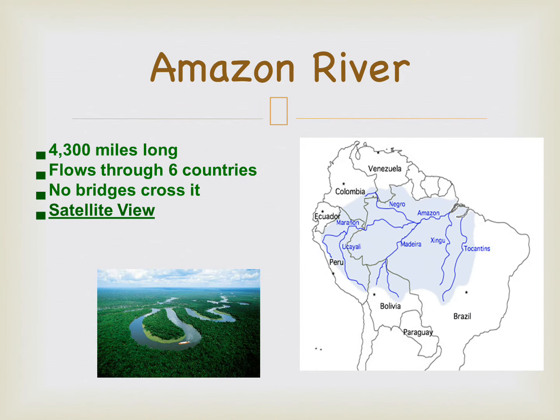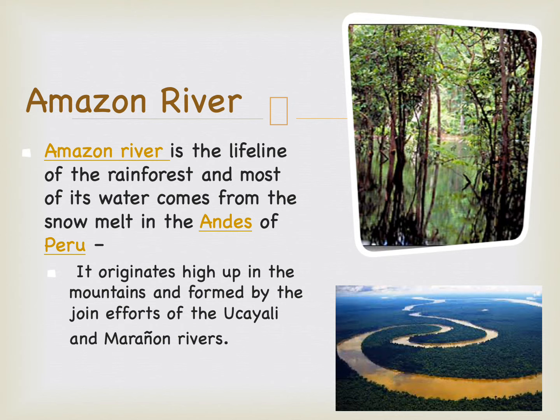Next is going to be the Amazon River, and it's going to be 4,300 miles long, that's crazy long. It's going to flow through 6 countries, and there are no bridges that cross it. It is also going to be the lifeline of the rainforest, and most of its water is going to come from those Andes mountains that are in Peru. Remember, the Andes mountains are going to go through a ton of those countries, though.